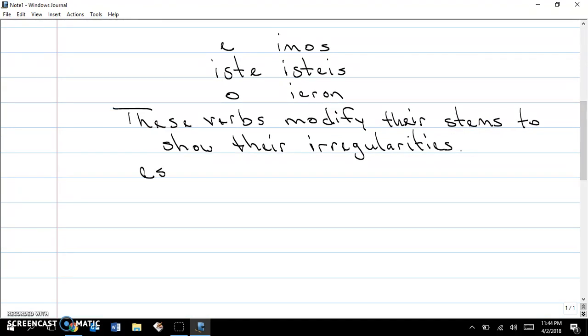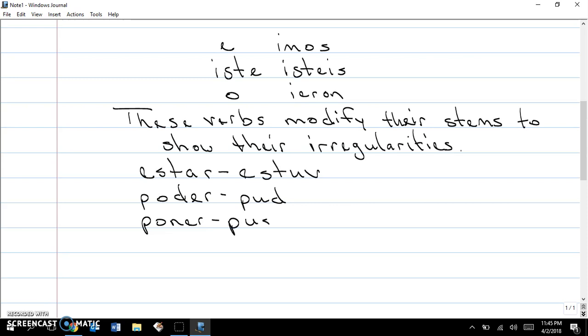The verbs are estar, and that becomes estuve. Poder becomes pud. Poner, pus. Saber, sup. And tener, tuv. If you'll notice, tener and estar are going to be the exact same except for the es in front. Now, estar, to be, and that is location, feelings, emotions.